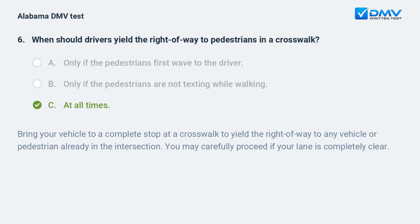C. At all times. Bring your vehicle to a complete stop at a crosswalk to yield the right-of-way to any vehicle or pedestrian already in the intersection. You may carefully proceed if your lane is completely clear.